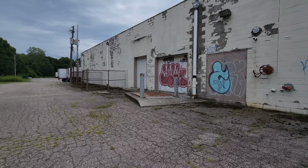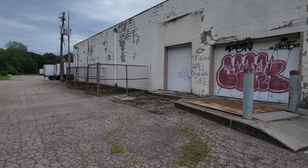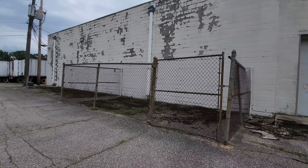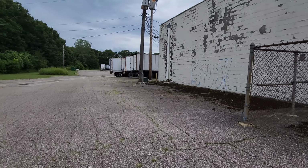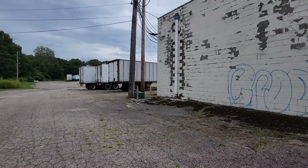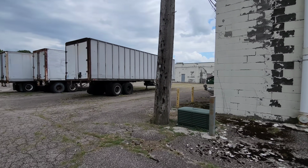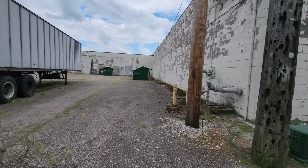Overall, it doesn't really look to be that bad, but these garage doors don't look very old. They're just covered in graffiti. There is a camera, so they definitely watch this place. I'm not really digging the stuff being stored in a moldy store like that. And that's it. Fisher's ends here.